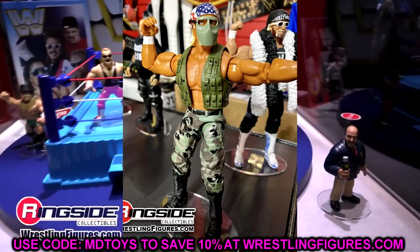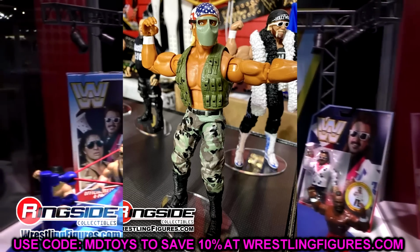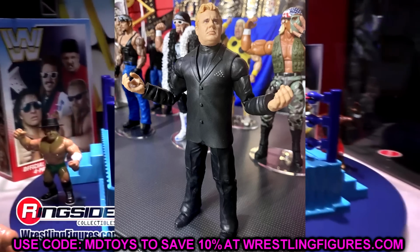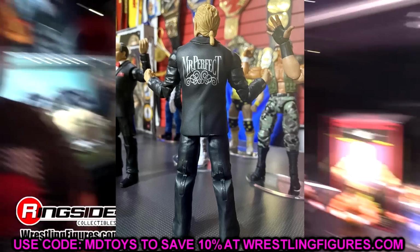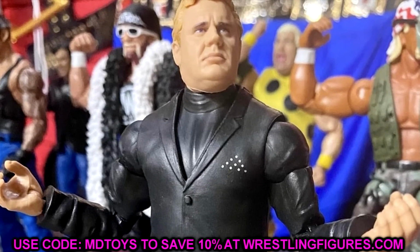But I did say that this is a Build-A-Figure, and it is of the Mr. Perfect. So we do have a Build-A-Figure Mr. Perfect. Now, one thing you guys may notice about this Mr. Perfect figure here, this is a Build-A-Figure for the SummerSlam wave. Head sculpt looks good. He's in his turtleneck sweater. Apparently, you guys will notice that these legs look super odd. It's kind of like some baggy-looking legs right here.